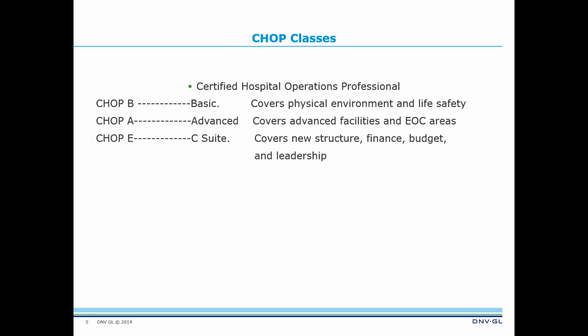All right, so the other reason I'm here to teach about this class is the DNV has 3 CHOP classes. They have the CHOP B, which is your basic. It covers the physical environment and life safety. The physical environment is the facilities, it's your risk management, it's your EOC committee. It's all those areas that they cover. So you learn all about their rules, regulations, and compliances.